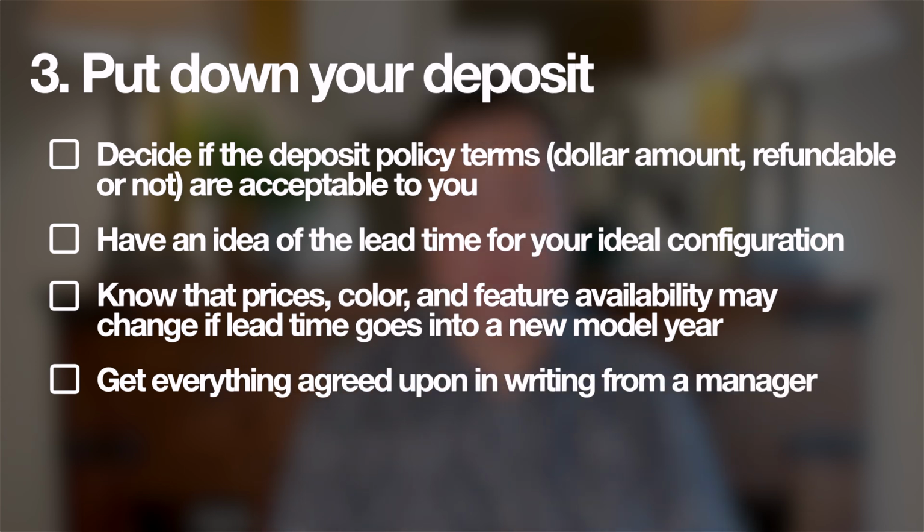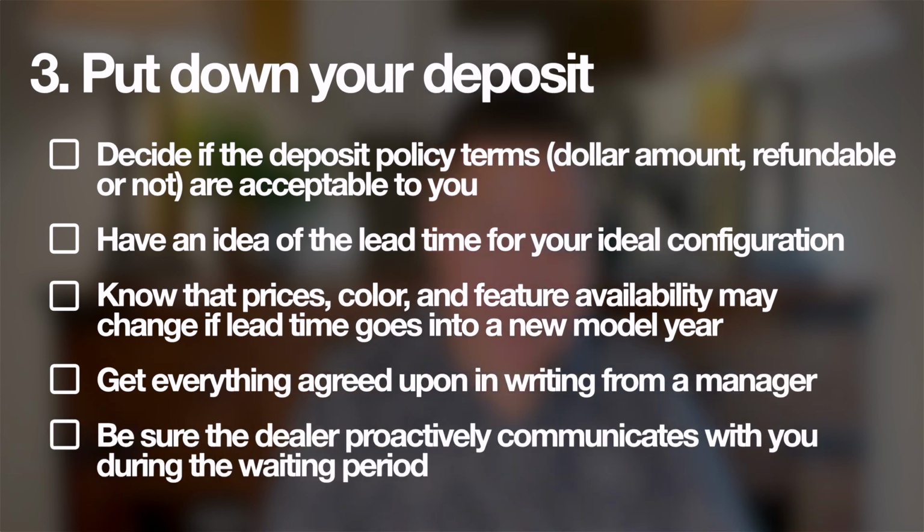Get it in writing too. Whatever they say the deposit policy is, get it in writing. It doesn't necessarily need to have a signature attached to it, but something that you can wave in their face if later on they try to change their story and say, oh, just kidding, we're not going to be able to refund your deposit. Sorry. Like, no, I got it in writing here that this deposit that I put down on my TX or whatever it is is refundable.